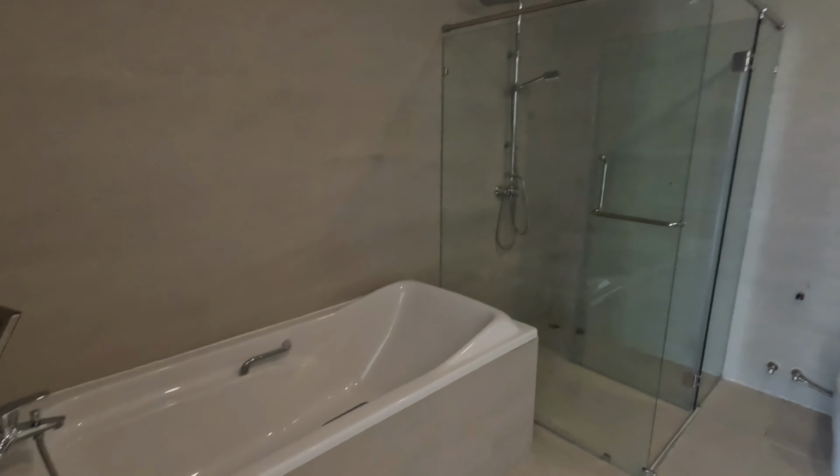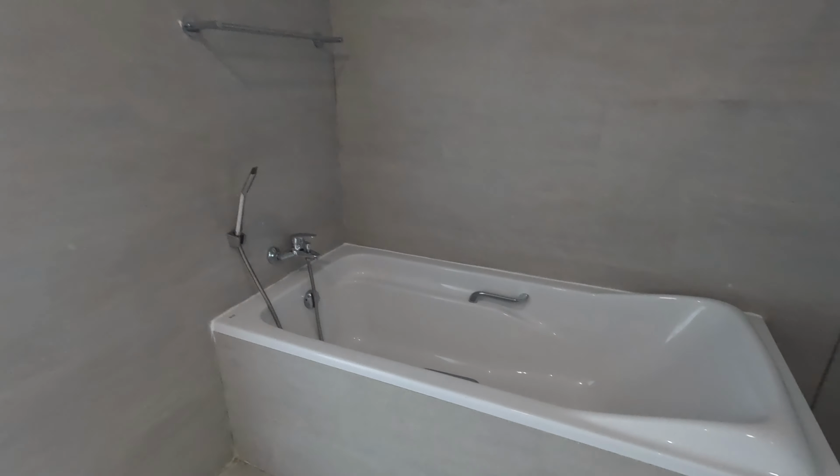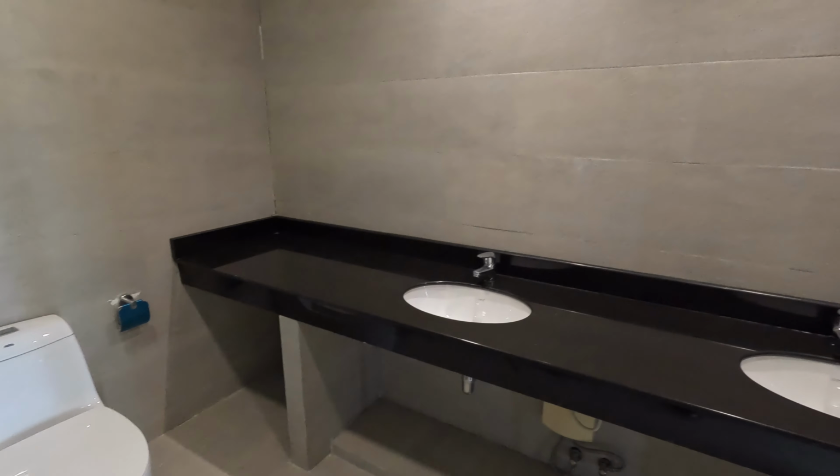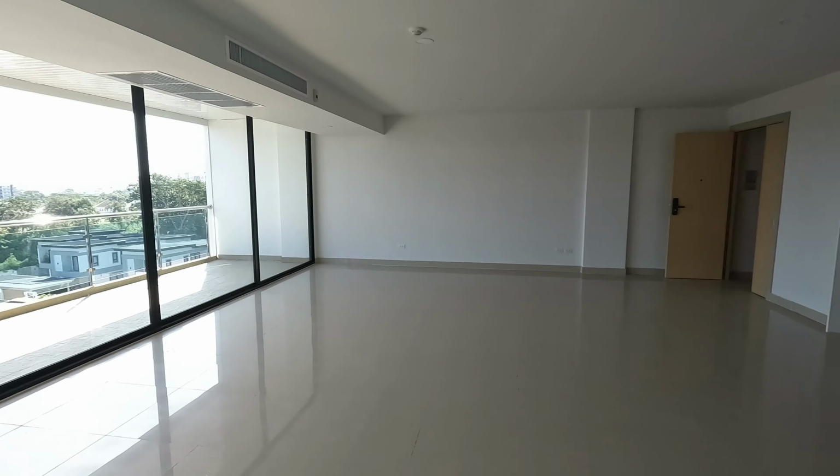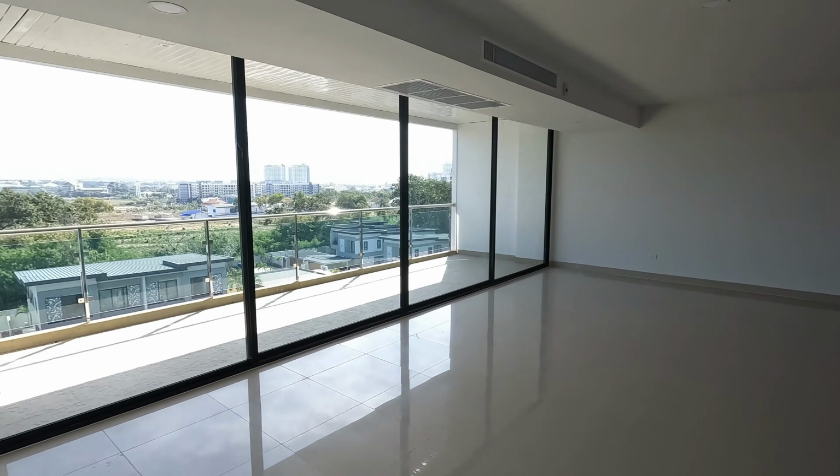Big bathroom, nice big tub. Big double vanity. And a little closet. That balcony, great balcony, wow. Big kitchen. And then the second bathroom is here. With a nice shower.